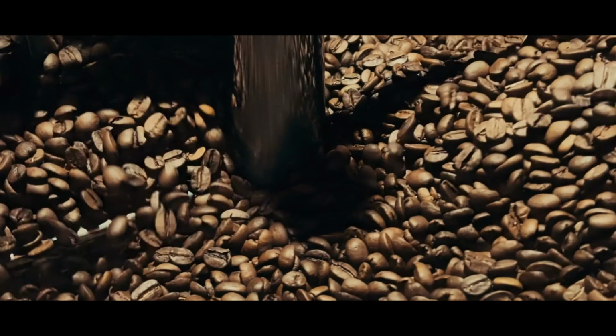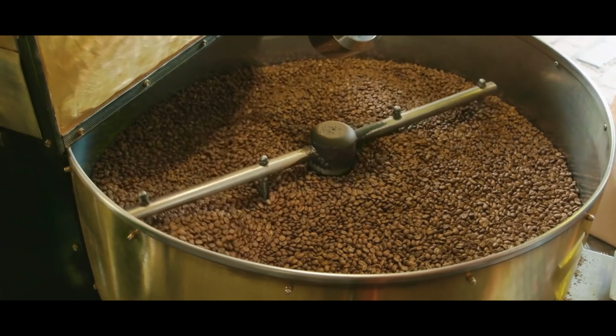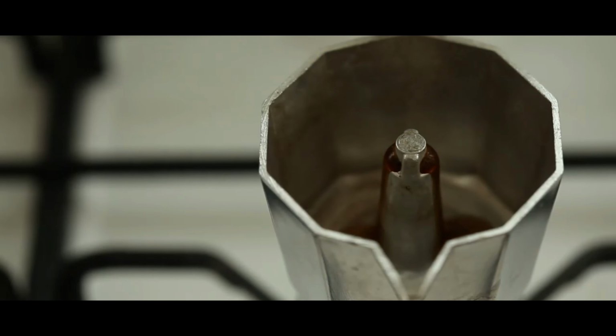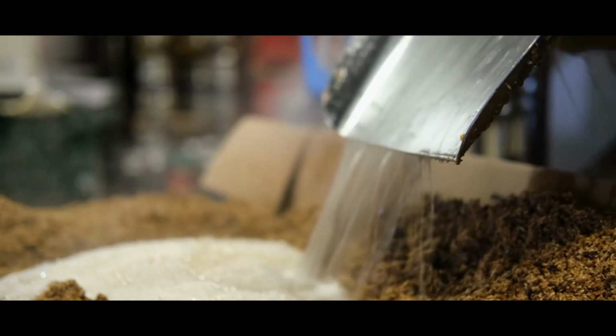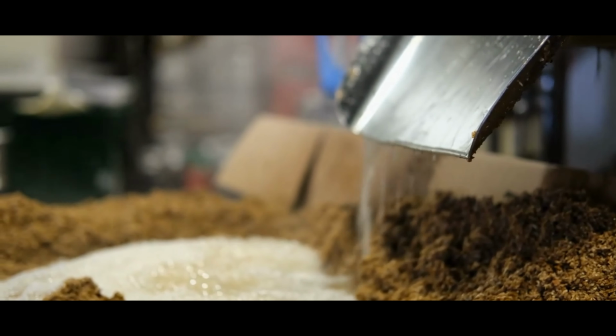Moisture meters are used to check for ideal drying levels. Some factories use mechanical dryers for consistency, especially in humid regions. These dryers can simulate sun drying while maintaining airflow and temperature control. Proper drying prevents mold and spoilage during storage and shipping. Under-dried beans can ferment further while over-dried beans become brittle.